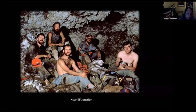Now, one thing about this picture, these guys are all sitting at the EF junction. So in 1987, in August, all we knew was that there was a big overpass and that there looked like there were 3 leads at different parts of the junction, but they hadn't been descended yet. And nobody really knew what they were.